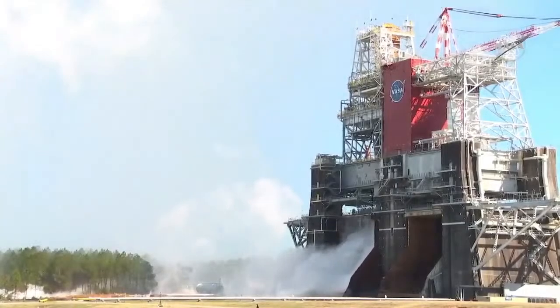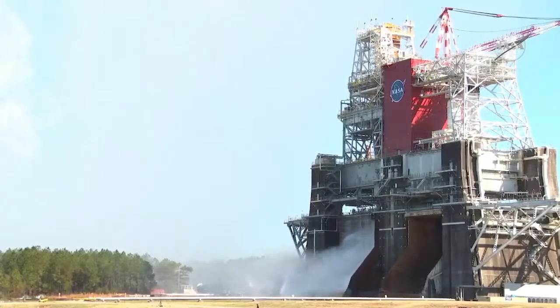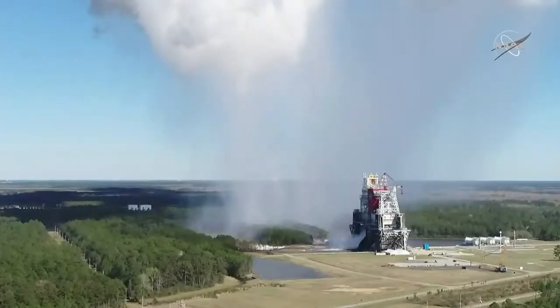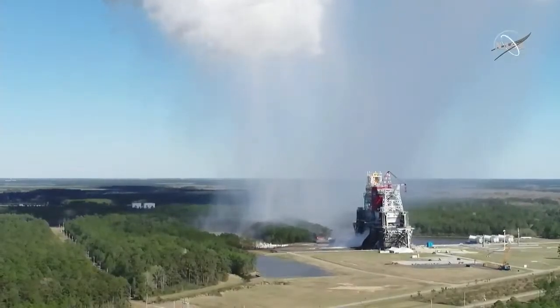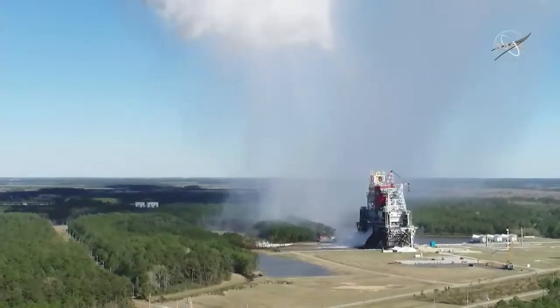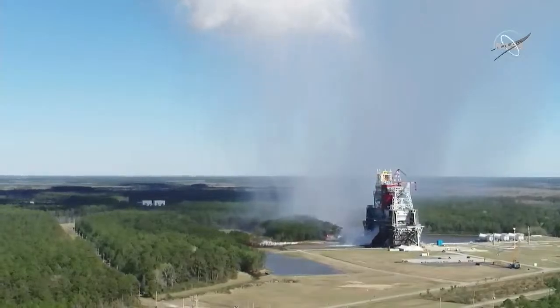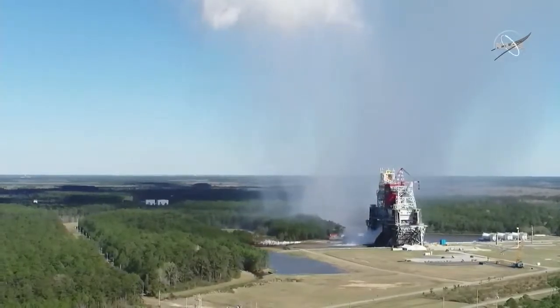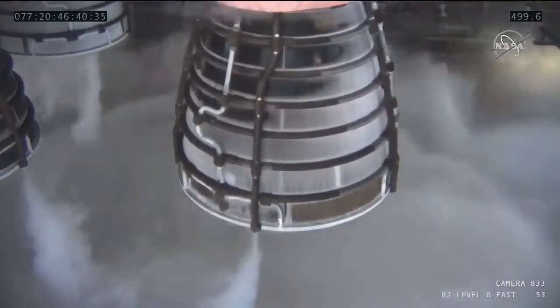As we talked about earlier, the team was hoping to get at least 4 minutes of data. All right, they are proceeding with their shutdown procedures now. The team was hoping to get at least 4 minutes of data, and they did get more than 8 minutes, excuse me. So they should have gotten what they need.